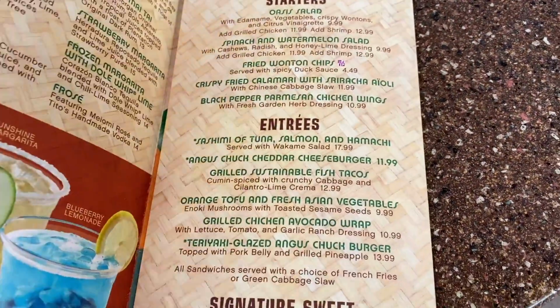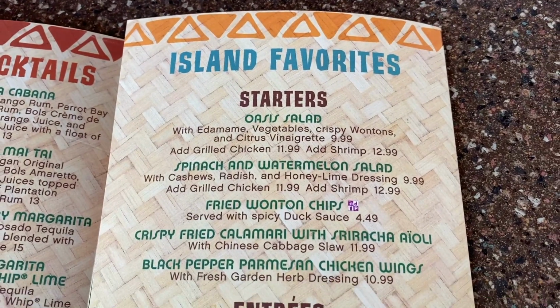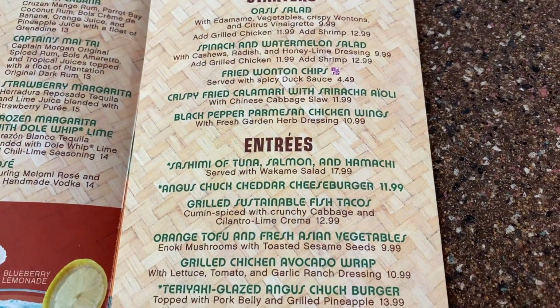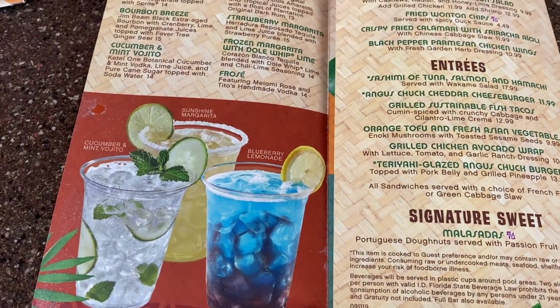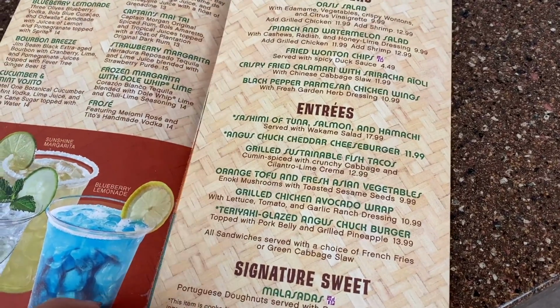The Oasis Bar and Grill has the same exact menu as the Barefoot Bar and Grill. So they've got some unique entrees, and keep in mind, this is a quick service location. So you can pick a starter or an entree as your main, and then you also get a cocktail, an alcoholic or a non-alcoholic, but really good use of a quick service meal here, and I'm excited to try the food.